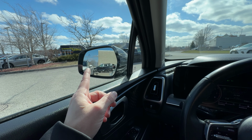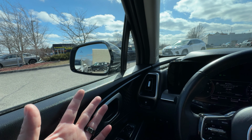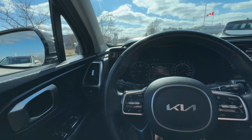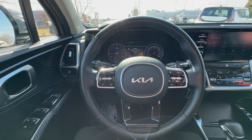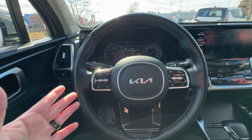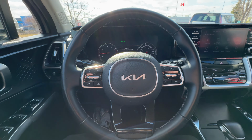So not only will it warn you, but if there's someone in your blind spot and you go to make that lane change quite hastily for whatever reason, it will gently keep you in your lane so you don't go pulling into traffic. We have lane keeping assist, lane follow assist as well. Just tracks the lines in the road. If you're a little drowsy, a little distracted, it'll keep you in the lane so you don't go drifting off into no man's land.